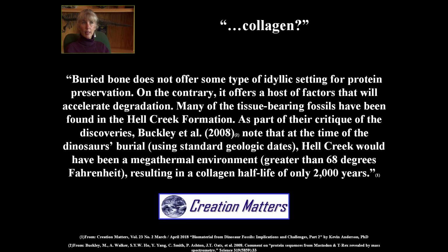Now, I'm going to tell you right now, that would fall right in line with a global flood, not 70 million years plus for some of these animals that have been found in this area.